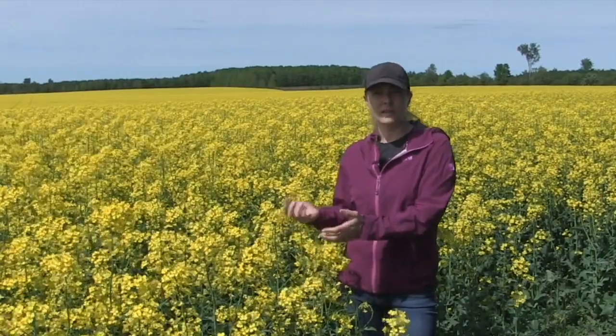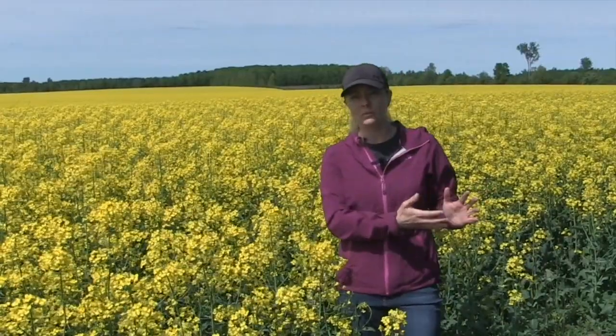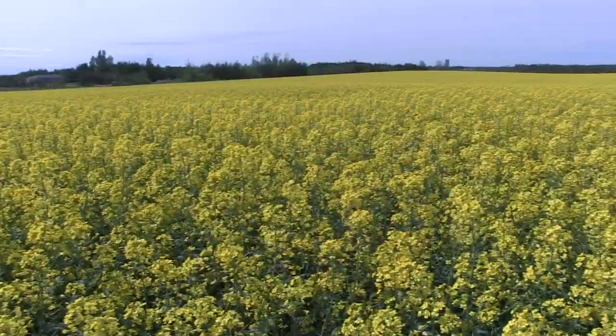where the soils aren't as heavy, and that avoids the risk of swede midge there. And then maybe on their other fields where they wouldn't expect good winter canola survival, they take the risk of swede midge instead. So yeah, I think there's a lot of potential for this crop, and looking forward to hopefully getting more varieties registered as well.